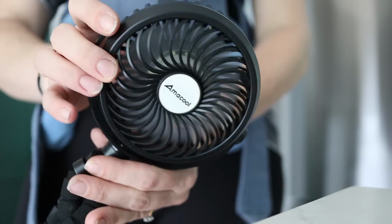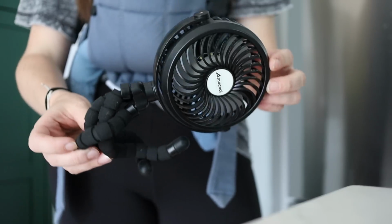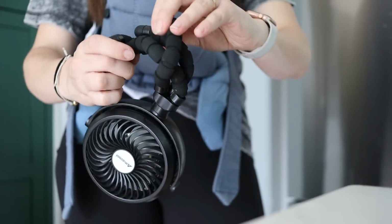Speaking of fans, I also love this clip-on. It's not really a clip-on fan. It has these little legs that can wrap around all sorts of stuff.